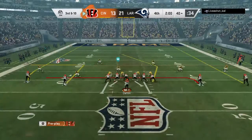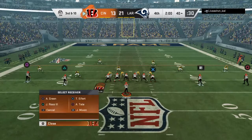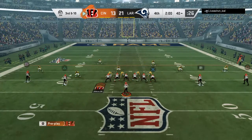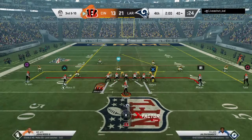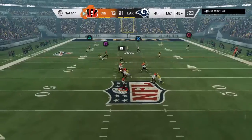So the Bengals in possession of the football here as we get you reset. Big play coming up. Here's 3rd and 10. I would expect to see some pressure here. Here we go. The pressure drops off as they'll look to throw.